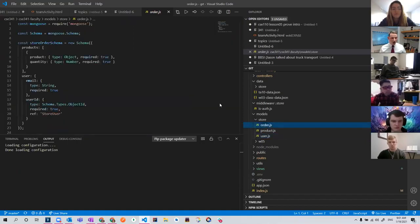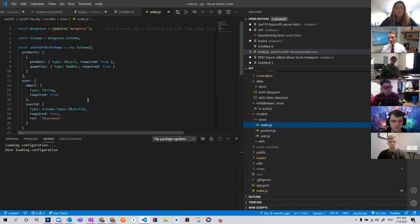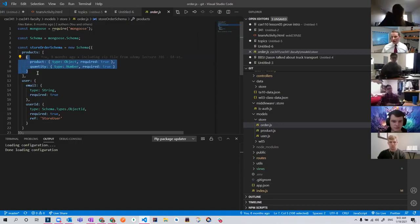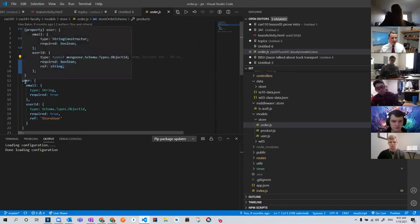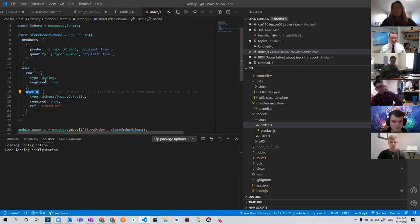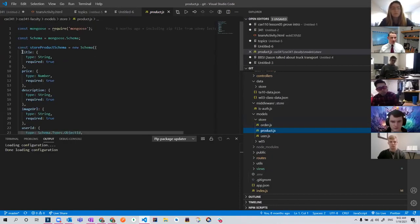If I look at my order, this is just when a user actually places a transaction, what happens with that data. My order has a products array, and for every one of those I have a product itself and how many of that product we're going to have. Then we have our user, which is identified primarily by this user ID, and that's it for the order. And then we have our products, which will have a bunch of stuff for the product itself.